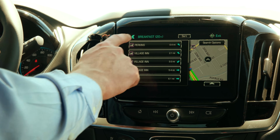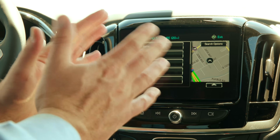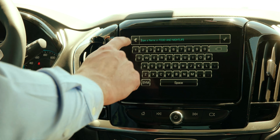Another feature my customers love is, let's say there is a restaurant, I'm not sure what type, I just know the name. I simply go to spell name, and I can actually type in the name of the restaurant.